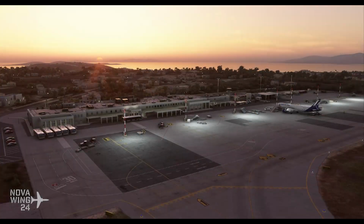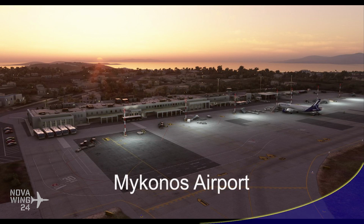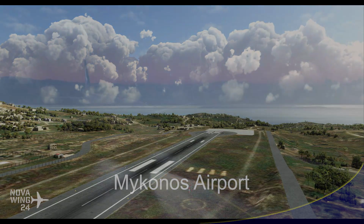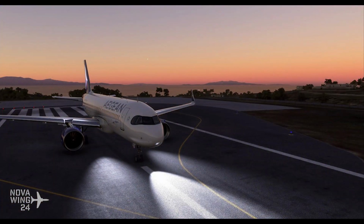Continuing on with airport releases, this time from developer 29 Palms. So this week, their release of their edition of Mykonos Airport for MSFS. So obviously, funnily enough, it is the international airport for the island of Mykonos in Greece, and is located just southeast of the town.